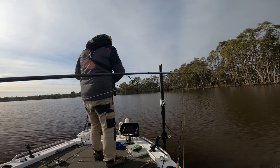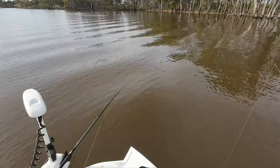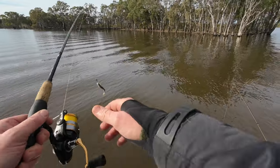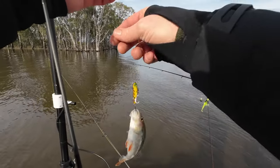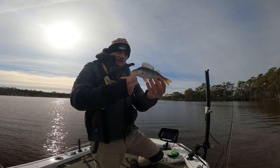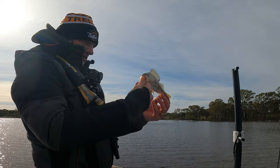Yeah, he's not bad. He's not bad. Hop back over, you don't want to fall in. He's a good reddie. It's all right. He grabbed that right at the boat, right at the top. How good's that? Our old switchblade's doing the job. Nice one. Another nice reddie. Just got him on the switchblade. Got a little patch underneath us here. We're just picking them up. Just dropping and lifting, and yeah, they're coming up. This one took it right at the boat.